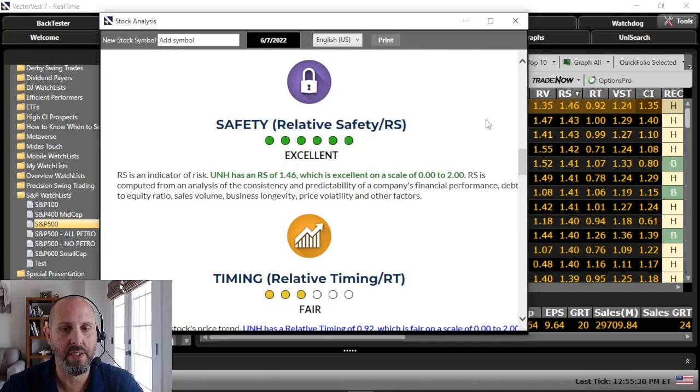You can see that it is considered excellent with this particular stock, United Health Group. Its relative safety rating is considered excellent. So it says RS is an indicator of risk. UNH has an RS of 1.46, which is considered excellent on this scale of 0 to 2. RS is computed from an analysis of the consistency and predictability of a company's financial performance, essentially their earnings performance. That's a big part of our relative safety indicator, earnings. How well does the company consistently and predictably meet or beat earnings expectations? Every quarter, what are we doing, right? We're on the edge of our seats. Companies in our portfolio, they're going to report earnings.